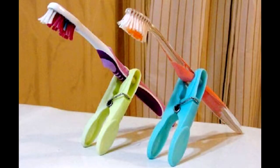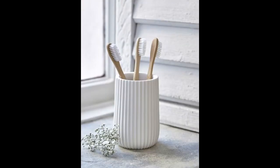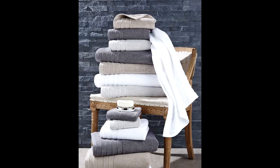So you can add in the toothbrush holders. You can add in many different towels in different textures and different colors. You can add in different scents and different colors of candles. Just be as creative as you would like. The emphasis here is on maintaining your personality in your space.